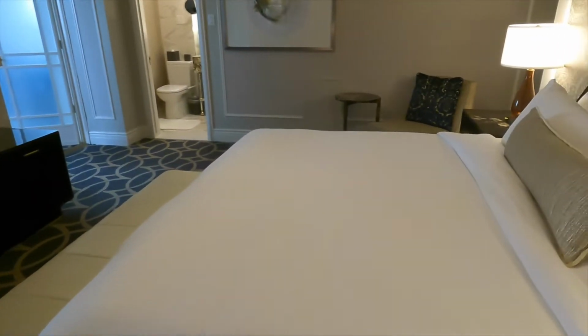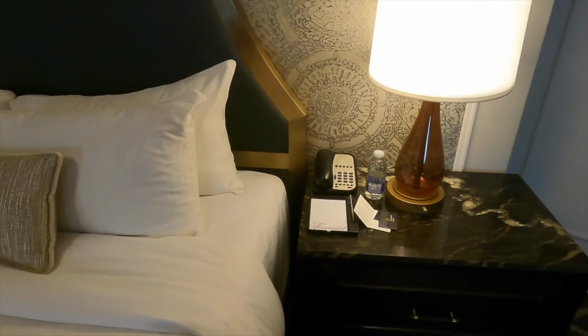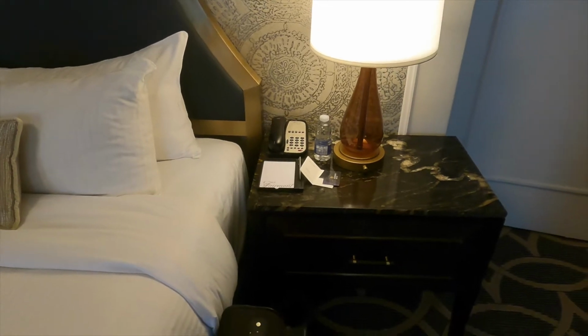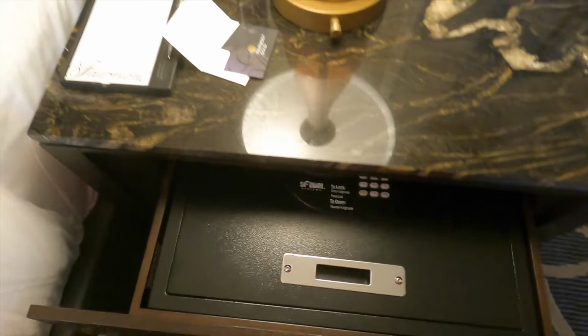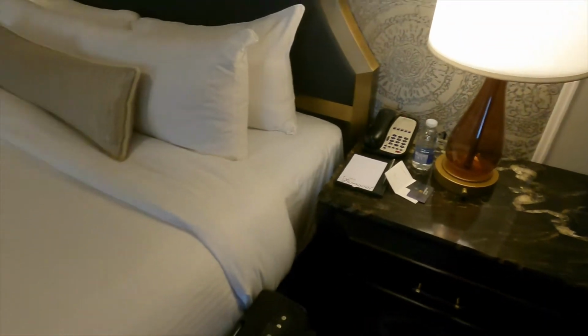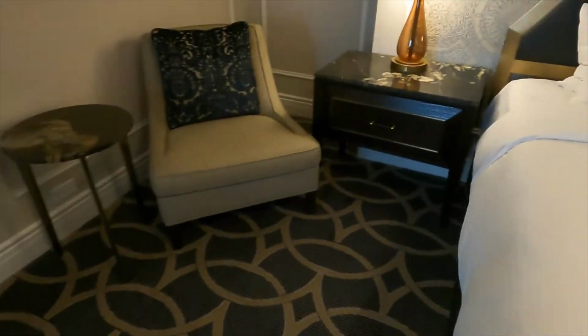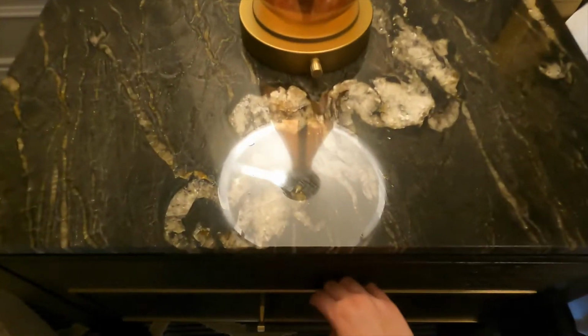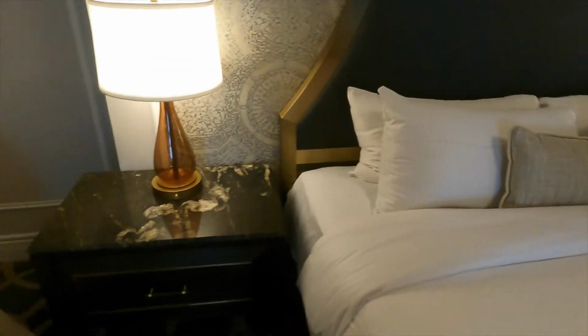So we're going to walk right in. And on first glance, we've got our king-sized bed. On both sides, we've got our own separate dresser table with, of course, a drawer. This one I think has, yes, this one has the safe where you can store your belongings that you want to keep secure. And let's see if this one also has one. Nope, this one's an empty one, so each person gets their own dresser table.